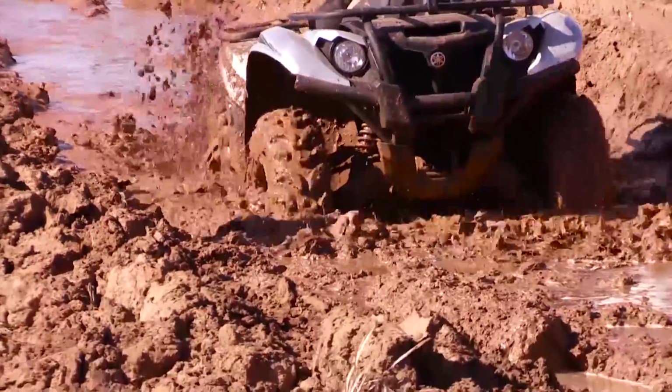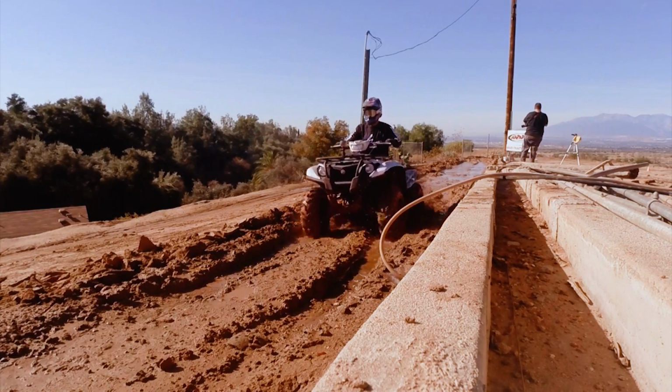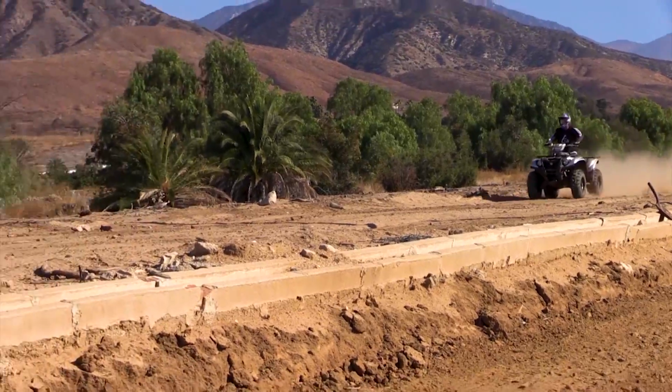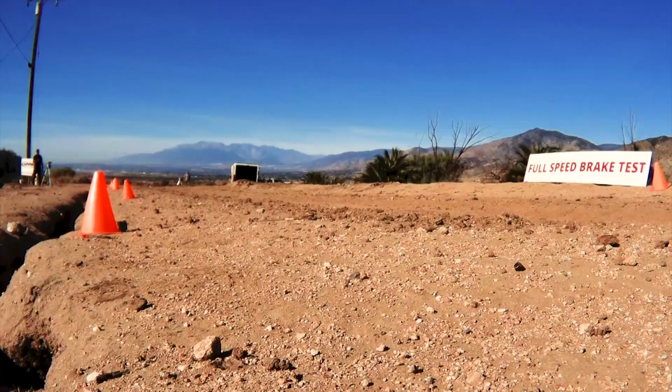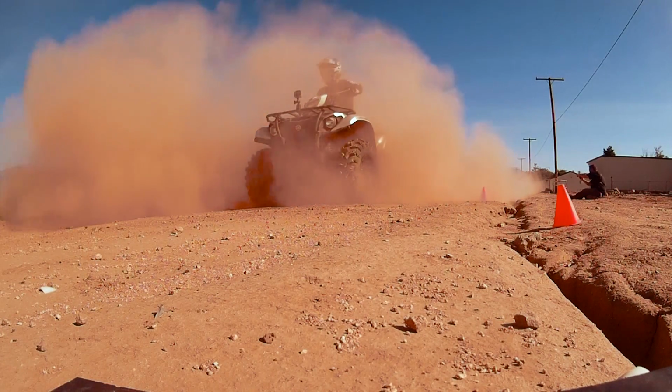Spoiler alert, some of the tires you're going to see performing at the top of each of these tests are not going to be some of the tires that you saw as the 8 best performing tires. That's the really cool part about this whole test that we did. We were able to see which tires were best for specific situations and which tires were best for general use.